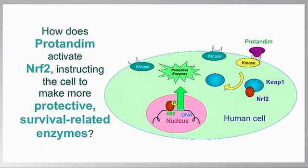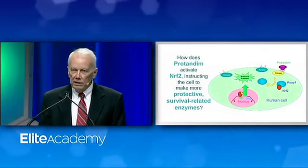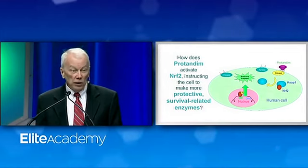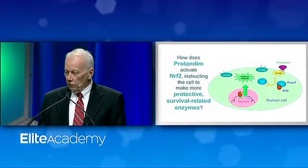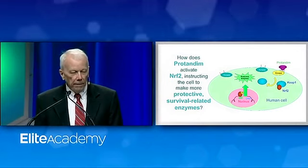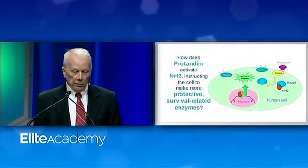and among those are numerous protective enzymes, including the antioxidant enzymes, anti-inflammatory proteins, anti-fibrotic proteins, and a whole family of genes that are collectively termed survival genes or stress response genes. So they enable cells to get through stressful periods of several different sources, oxidative stress being one of them. So in a nutshell, that's what Protandim does inside your body to every cell in your body.